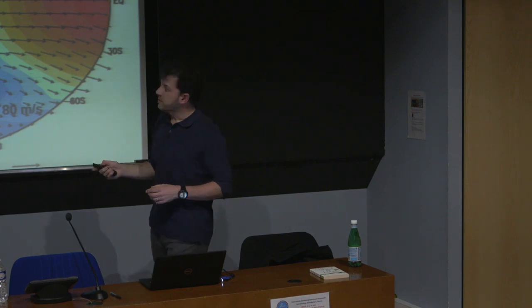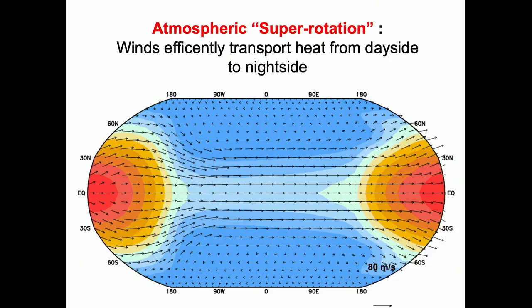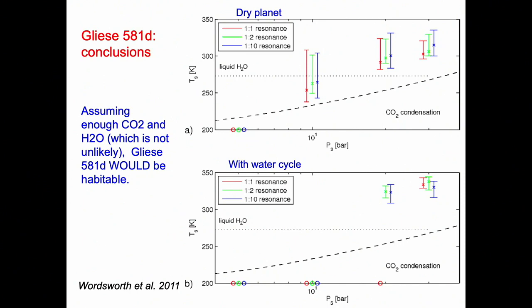One of the reasons being that even if you neglect the ocean, in such a slowly rotating planet, you have a dynamical process called superrotation that efficiently transports the heat from the day side to the night side, so that it's not easy to freeze everything on the night side. And ultimately, I won't detail that, but depending on the assumption of the rotation rate and so on, if you assume a little bit of CO2 and nitrogen, it was easy to have a habitable planet with lots of liquid water. So we were super proud.